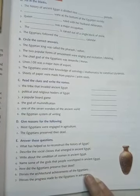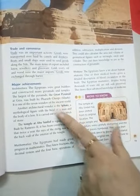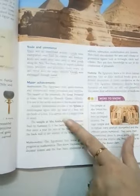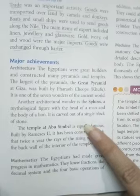So, you can find the answer on page number 19, major achievements, first 3 paragraphs. You can find the answer here. Major achievements, first 3 paragraphs. Clear, students? I hope you understand.